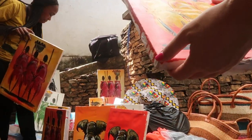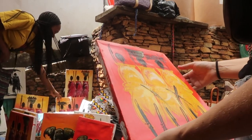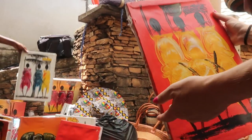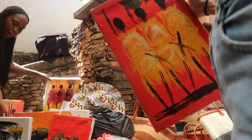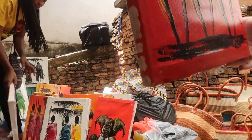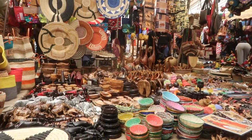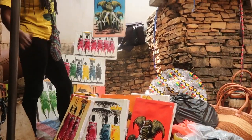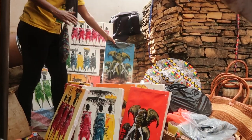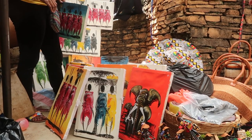You would want three still? But I'm not so sure if I want them all to be the same. So you want to just match them? How much are they? 35 each. So is it okay if I take a picture of this one? I want to check something else and otherwise I can make a decision.